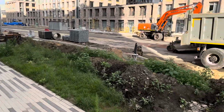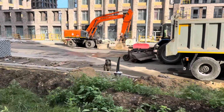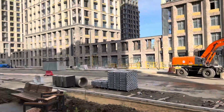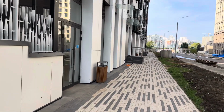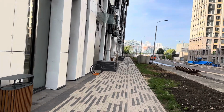Oh, nice little dog there. Don't often see that in Moscow, probably because it's the building sites. Normally they're pretty good on that. I don't often see dogs around. In the suburbs you see a lot of street cats, but that's all.